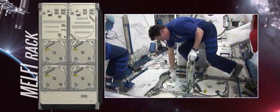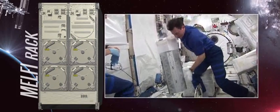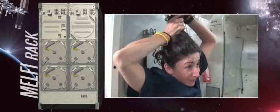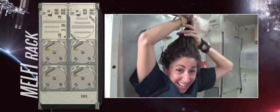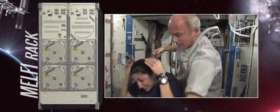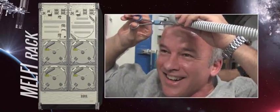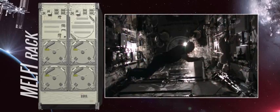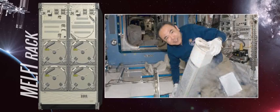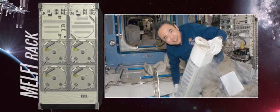Properly preserved blood and urine are necessary for accurately conducting nutritional studies and cardiovascular system experiments. Hair samples used in the study of microgravity's effect on metabolism and gene expression require the Melfi's continuously monitored low temperature for accurate results. Thanks to the Melfi racks in the Kibo and Destiny laboratories, astronauts aboard the ISS can conduct and preserve the results of these valuable experiments.